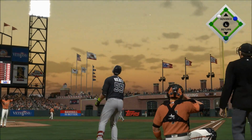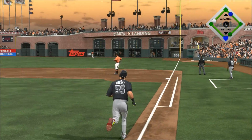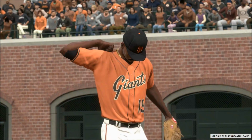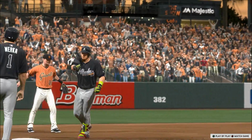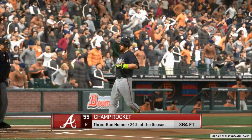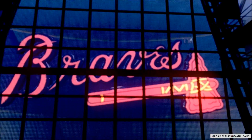Oh, and he leaves the fastball up there. Mistake in location. He is going to pay for it dearly as that ball is sent over. So it's a three-run shot to straightaway right field. 24 home runs for him on the season.